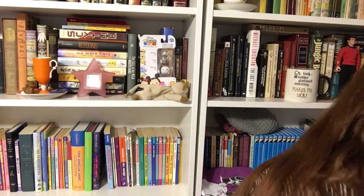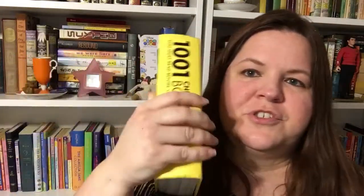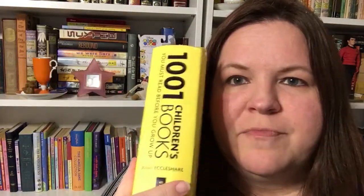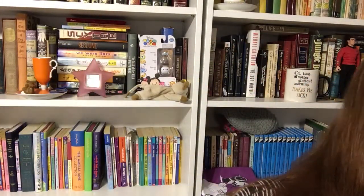Oh, nope, not David Copperfield. Here it is. Here's the longest one. 1001 Children's Books You Must Read Before You Grow Up, with a whopping page count of ridiculous. Right? Oh, not that bad. 956 pages. I think that's my longest.